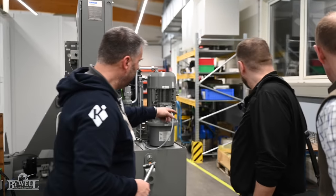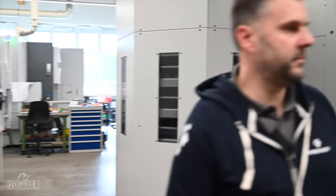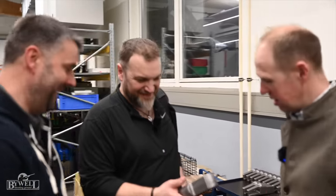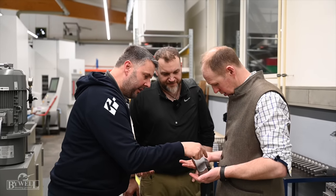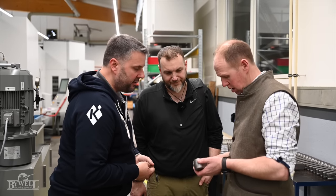And what you see in the back over there is the raw material. This is what I'm telling you: if you look at the grain line, it will not be straight. It will go like this, like this, like this. This is the advantage of the material we're using as a raw part.